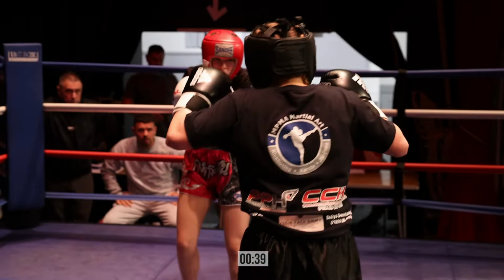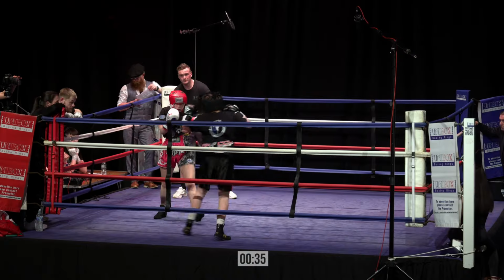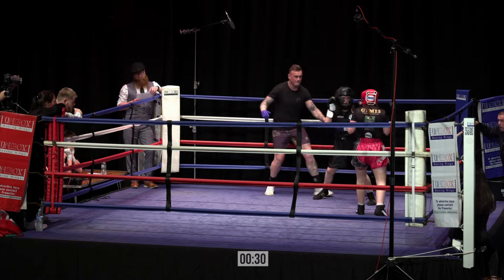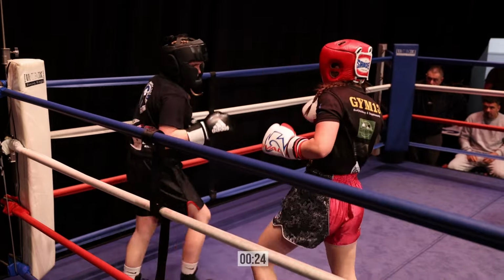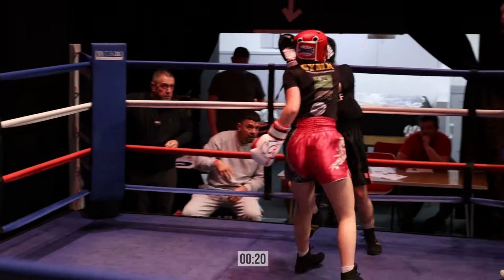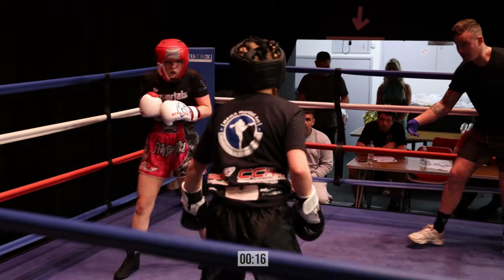Nice jab there from Sophia. That lead jab from Sophia is very strong. She's picking her shots, very nice. I think the advice from Mike Egan would have been to put more pressure on. She can see that Elan is struggling with the pressure a bit here. Nice backhand. Lovely combo there. Nice body shot. Nice right there by Elan as well. Elan's looking a bit tired now, all the moving. Big overhand right there. Big right hand from Elan.